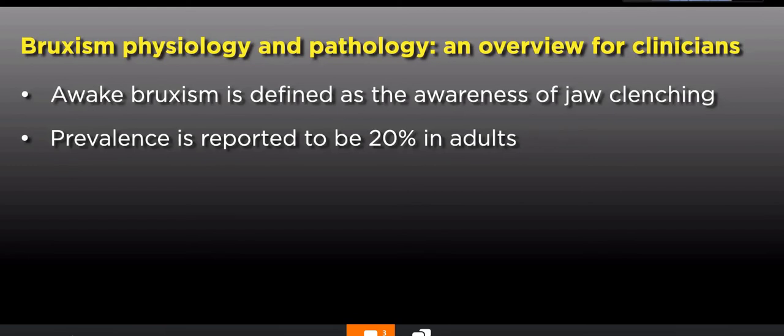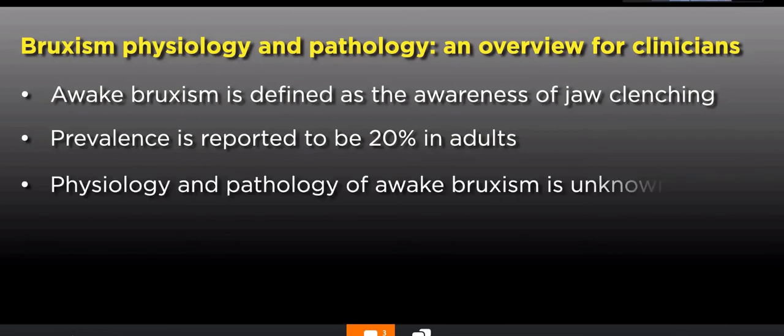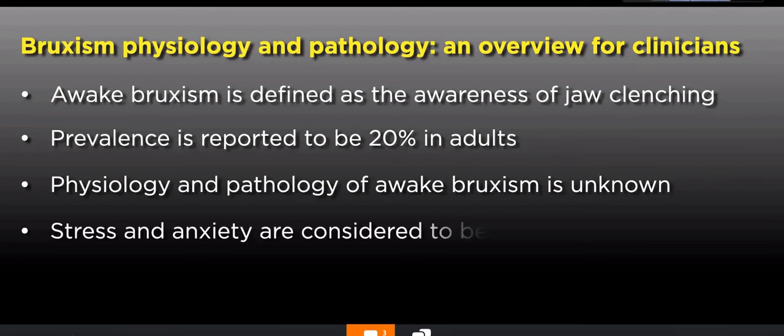It actually starts lower than that, but by the time you're 60, about 1 in 5 adults clenches and grinds during the day. The physiology and pathology of daytime bruxism is unknown, but stress seems to be a risk factor for it. And nocturnal bruxism, the average population has an incidence of around 8%. We know young people have a much higher frequency of bruxism. As you age, by the time you're 60, only about 3% of 60-year-olds brux at night. 1 in 5 bruxes during the day.